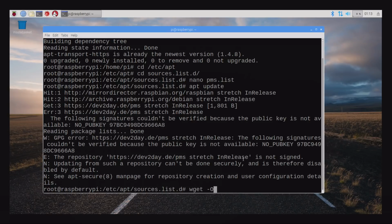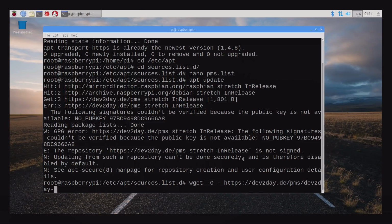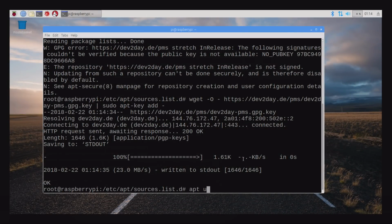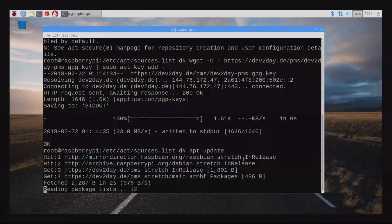Okay, wget capital O. That is the letter O. And then dash. Yes, that's intentional. We're going to output this and import it into the next command. https://dev today.de/pms/dev today-pms.gpg.key. Don't worry, you can copy and paste that at cat5.tv/pms. And then pipe and then sudo apt-key add dash. So what we're saying is grab that key and output it to dash, from devtoday.de/pms gpg key, then pipe it into sudo apt-key add dash. That's going to download and import the key all in one fell swoop without actually putting the file on my hard drive. Now, if I go apt update, if all went well, we will not see those error messages this time because the public key is now available.